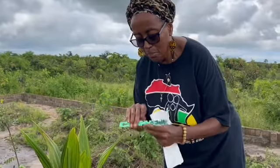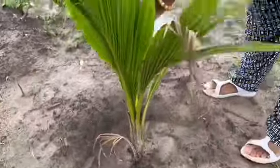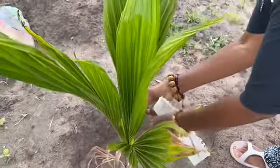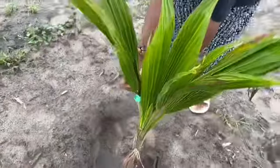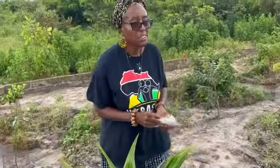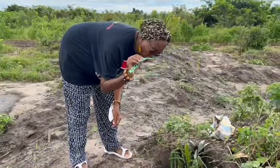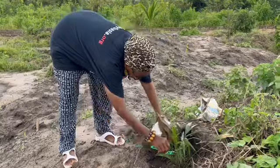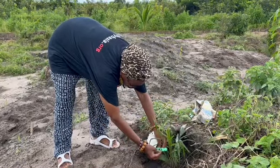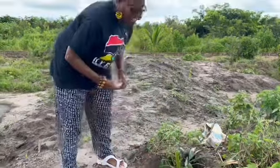Okay, I'm putting down the first label for the first donor since I've been in the Gambia. When you get here, you'll be able to see your tree planted in your name. The palm tree was planted last week, and it's grown. Now I'm going to the next palm tree. This is for the second person that donated to the food forest since I've been in the Gambia. I appreciate you so much. When you come, you can come and see your palm tree. I appreciate both of you guys so much.